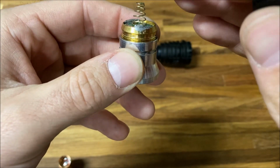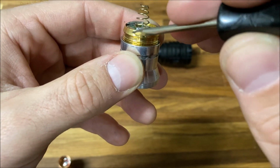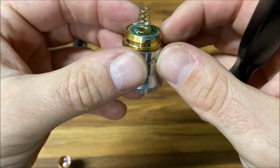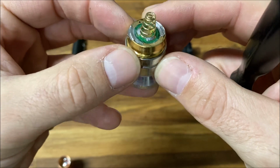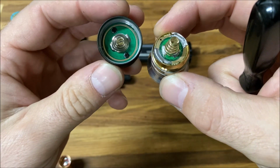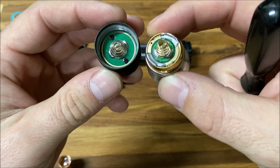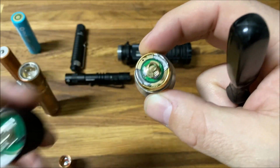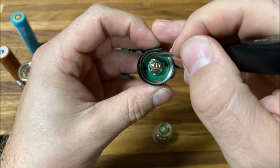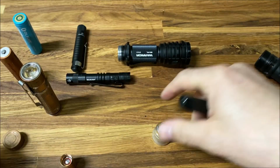Do you see how one side of this is level and then the other side is off? I mean, just look at the quality of it. And they get $100 for these things all day long. Totally different, right? But again, you're still getting brass. You're still getting good materials in here.